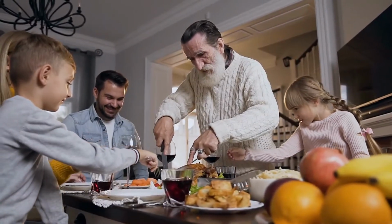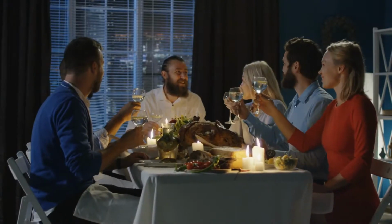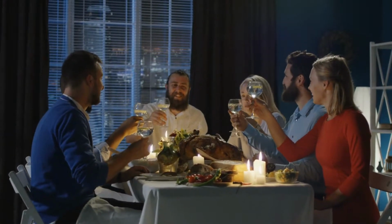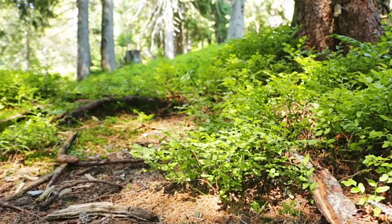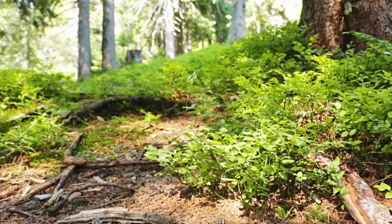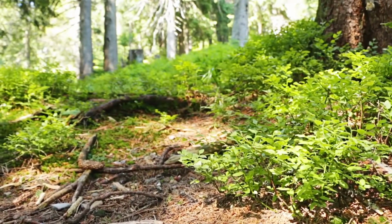Tip number nine, it's all about the chargers. Any fine dining experience uses some kicking chargers to add elegance to each place setting. Choose from wood to metal, leather to lace, to bring a well-rounded look to your gathering place.